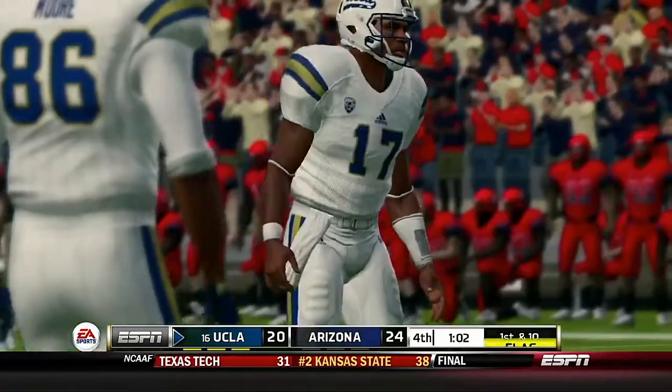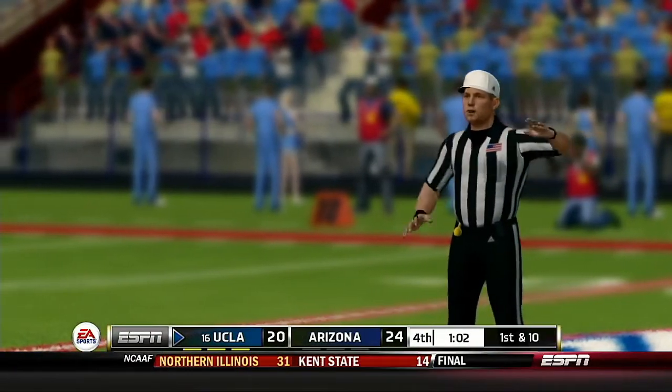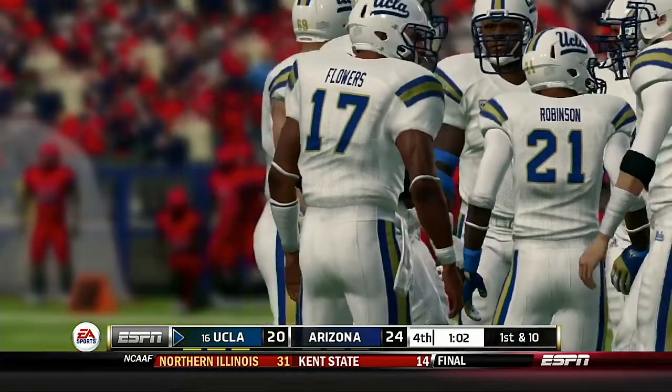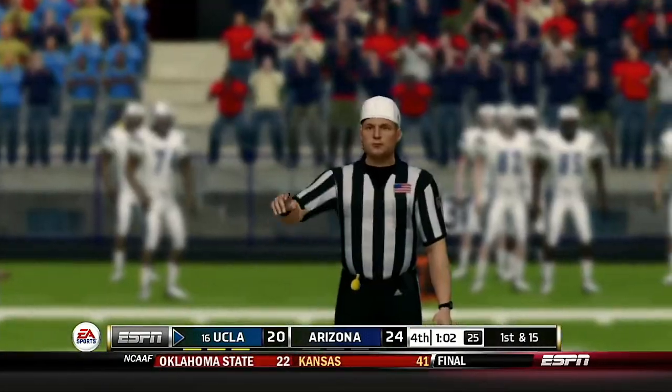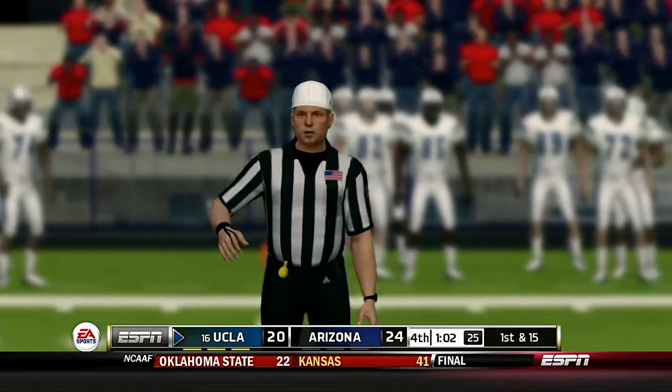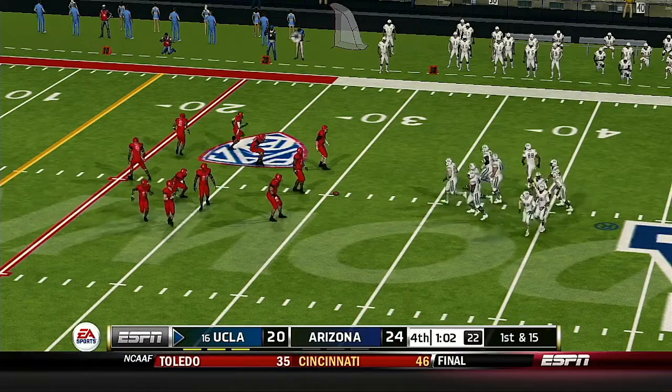The play clock's at double zero. They just took too long. Delay of game. Offense looked like they might have been a little bit late getting the play in, and it results in a delay of game. So the penalty will make it first and 15.